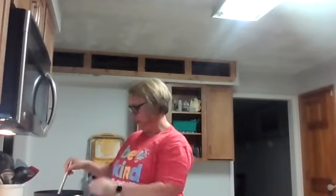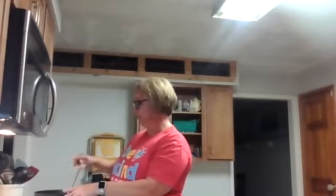Because it's kind of a long process, I already started cooking, and in my pot that's boiling now, I have marshmallows and evaporated milk and sugar. It's boiling now for 6 minutes, and then we're going to mix it in with the remainder of the ingredients.